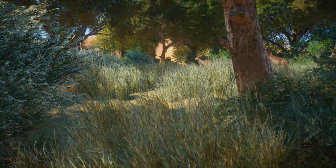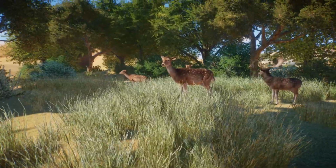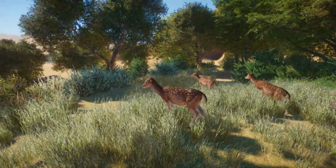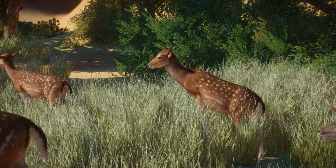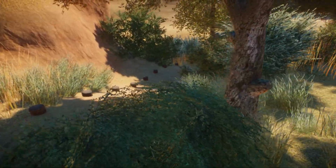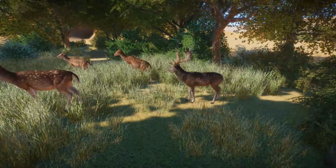Doesn't seem like they moved too much since I put them in here. I actually had to move them to get them in more accessible viewing areas. I did put some herb scent markers around the habitat here and there to maybe get them moving. Yeah, it doesn't seem like they want to move that much. So right now they are just beautifully standing there in the clearing. We have a nice little group of three females and one male.